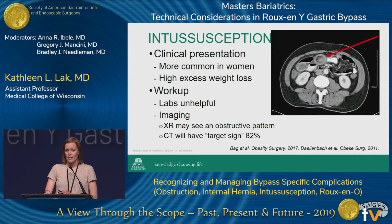Intussusception is definitely more common in women, and it's also more common in patients with high excess weight loss. There are some reports of patients with upwards of 90% excess weight loss having intussusception. For the workup, labs again are unhelpful. Imaging is a little bit disappointing. X-ray might show you an obstructive pattern, and a CT scan may show that classic target sign, with a sensitivity of around 80%.